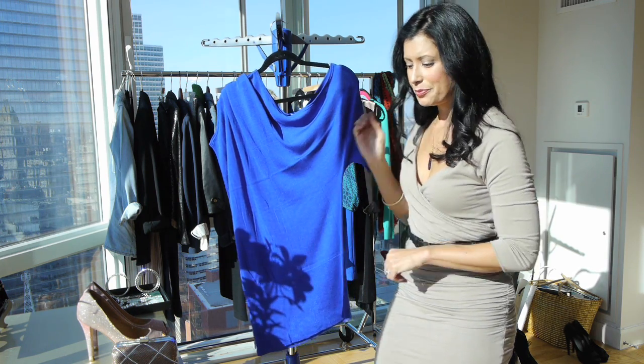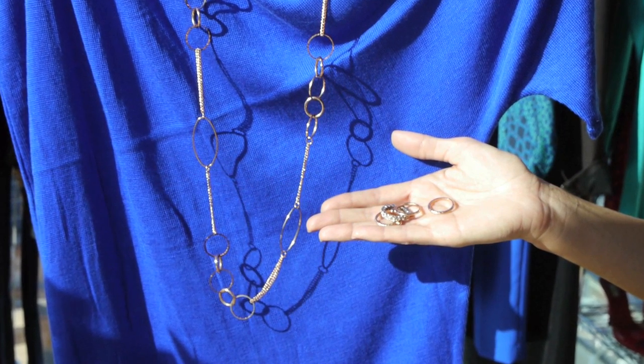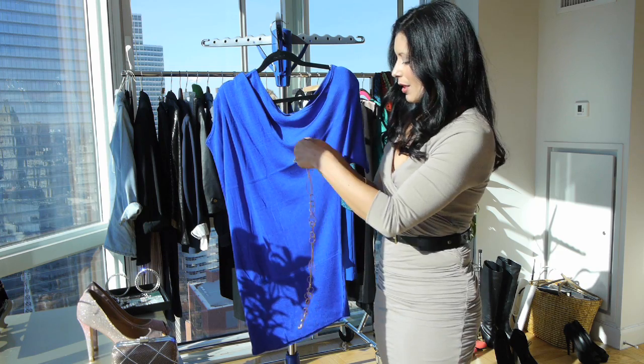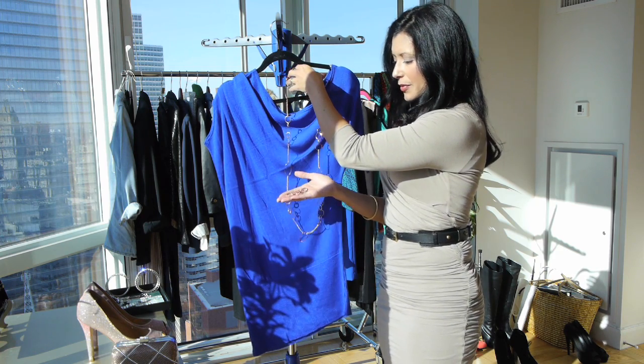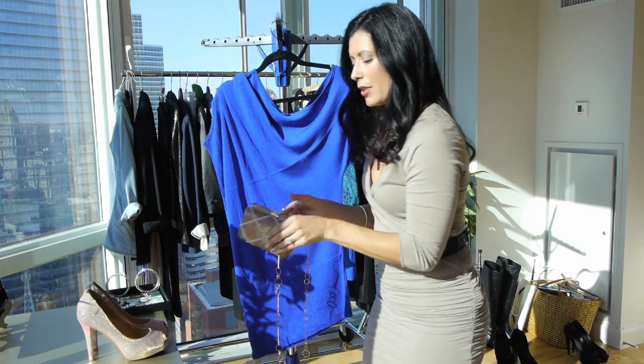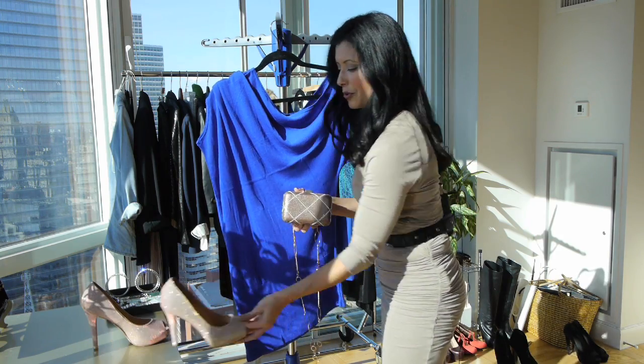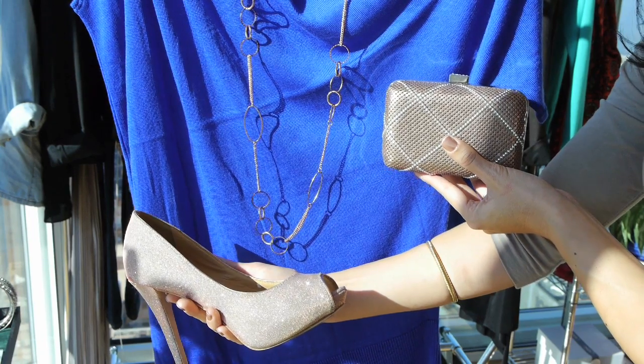For example, consider using a metallic, but not your basic silver or gold. Try rose gold. You can add a necklace, some rings, and to link them all together, maybe even a clutch and a pair of shoes in the same tone.